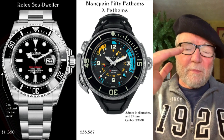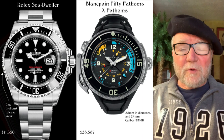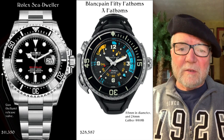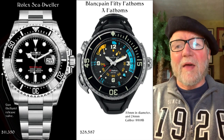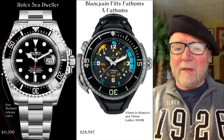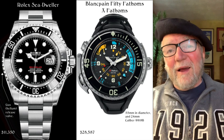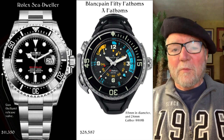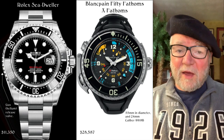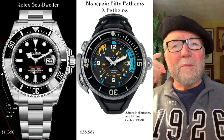Now, the 50 Fathoms, sort of the plain vanilla 50 Fathoms, is a very attractive watch. It's a very nice looking watch, and they did use it for diving, but I didn't see, anyway, the helium release valve on it. So I thought, well, I better leave that aside and stick with the Sea Dweller. Now, looking at these two, unless I really did diving, which I don't, I'll go with a Sea Dweller because it's a bargain price, relatively speaking. On the other hand, if I actually did diving, I would absolutely go with that X Fathoms. But since I do neither, it's to some extent a moot point.